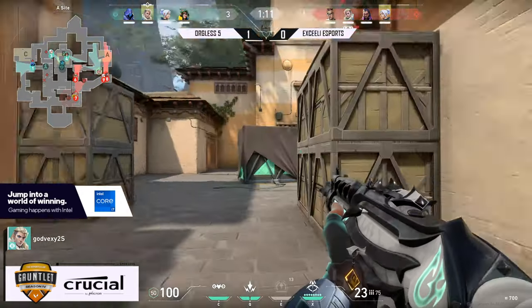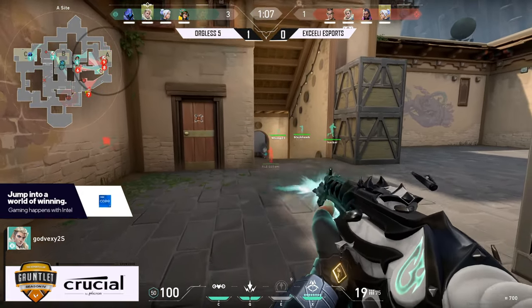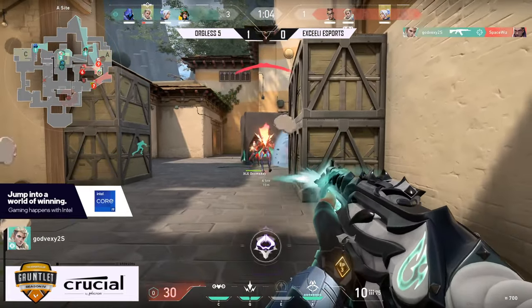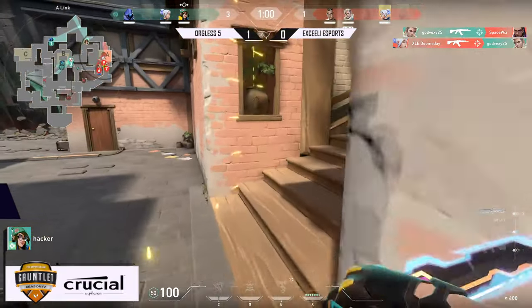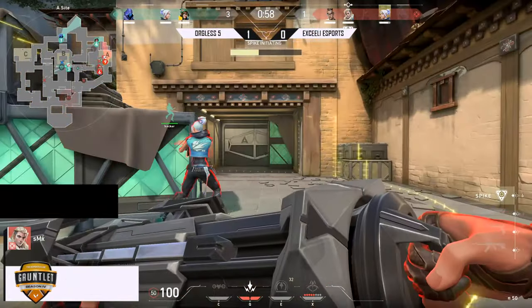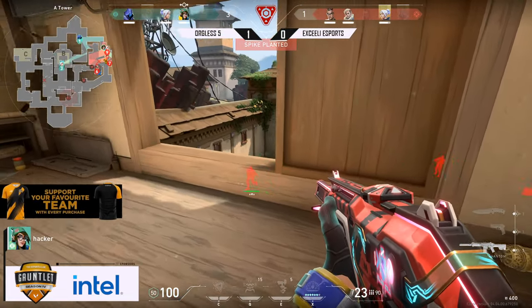Zolo, the timing. Sneaky, and Godvexy snuck into this corner. We might expect this, and Godvexy's now stuck. He might line both of them up, but he gets the one at least. And that's his job done. 3 versus 3, no ultimates to work with in terms of a retake. How are you gonna do this, ORGLESS5?